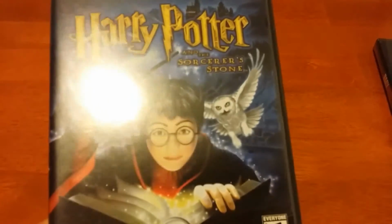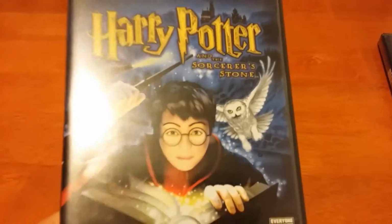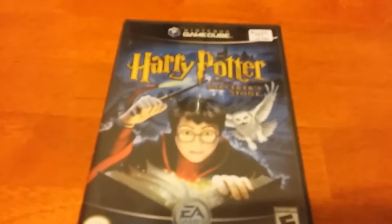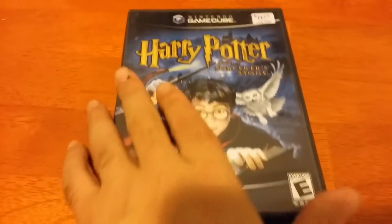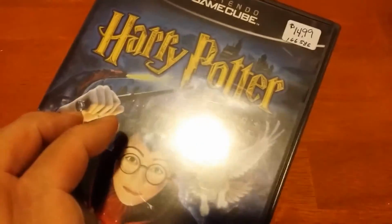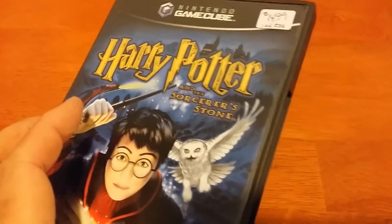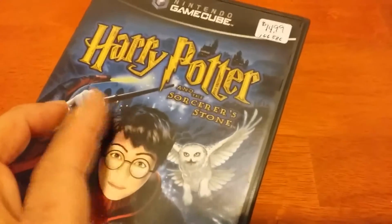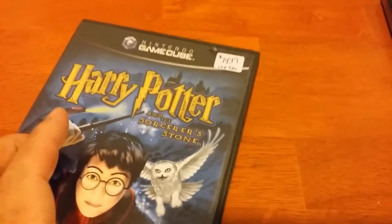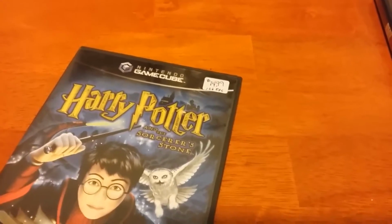And I also found a game that I've been looking for quite a while. Harry Potter and the Sorcerer's Stone for the GameCube. Very, very oddly, this game is a pain to find as well. I don't know why, but it's just a real chore to find this one. And it usually goes for about $20 to $25 on eBay. So getting it for $15, and I paid that price, is perfectly acceptable. No problem at all.